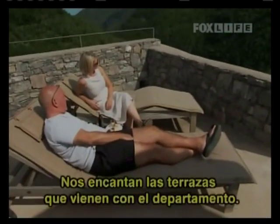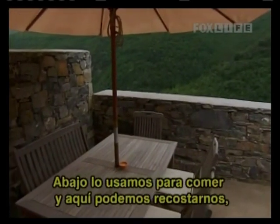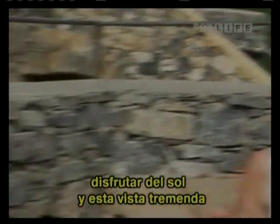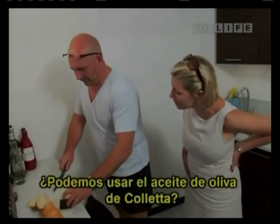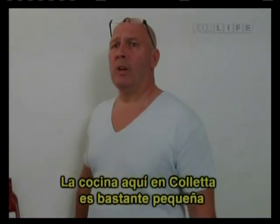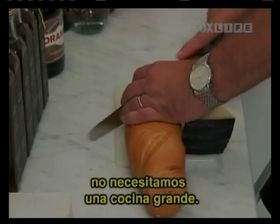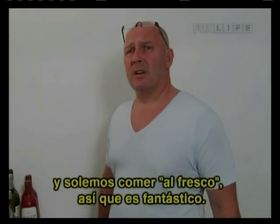We absolutely adore the terraces that come with the apartment. Downstairs, we use it for al fresco dining. Up here, as you can see, we can actually lay out and enjoy the sun and the tremendous views which come with Caleta. Can we have some Caleta olive oil? That'd be absolutely fantastic. The kitchen here in Caleta is kind of small, but as it's only a vacation home, we don't really need a large kitchen. It's got everything that we need to prepare small meals, and we normally eat al fresco, so it's fantastic.